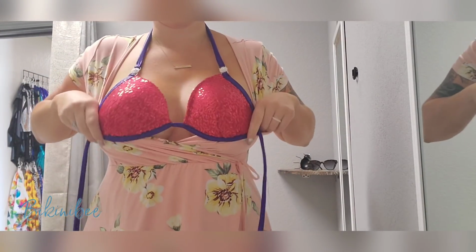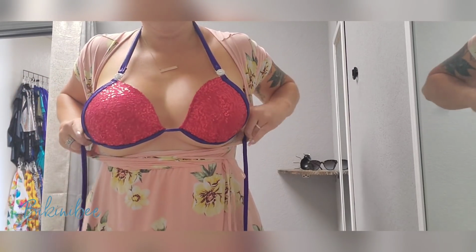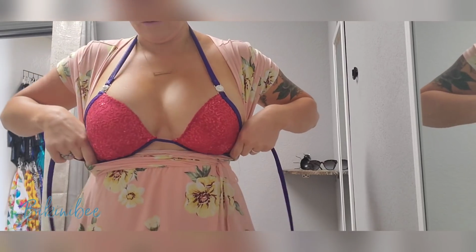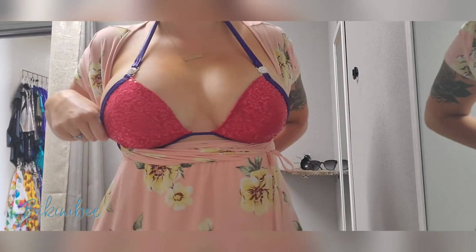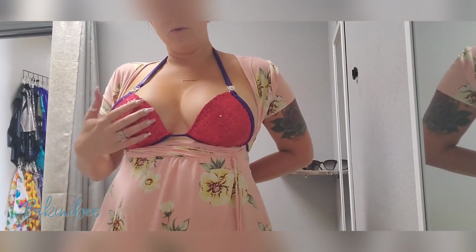So I have an hour to do my makeup, and then it takes about 30 minutes to get to where I'm going. Okay, so I knew it was going to be a little small. It's okay. I have to tie the neck a little tighter and get some side boobs. Cute.